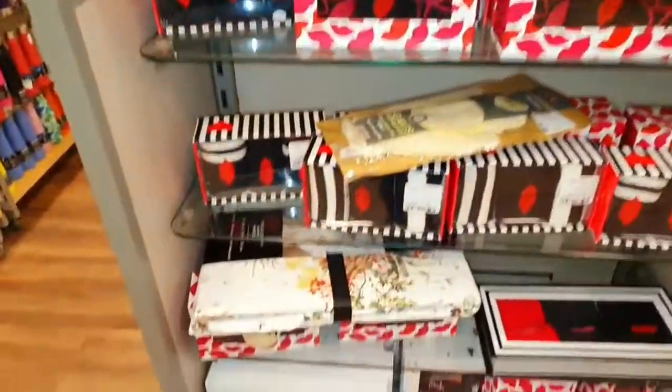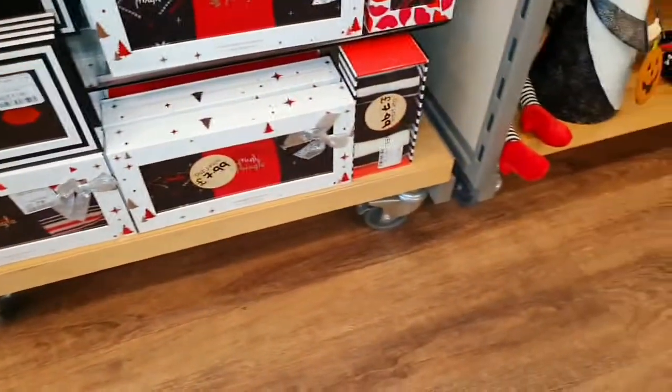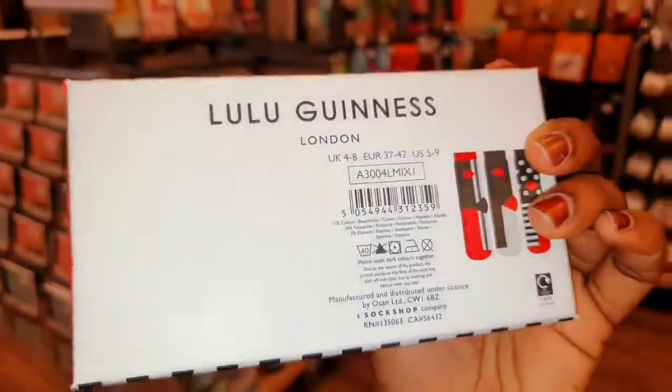So I thought this looked really cool as a gift idea, like a pack of socks. So there's 3-in-1, that's the Guinness ones and Pringles. I'm not quite sure what brand that one is, but yeah, I quite like that one. And it's only $7.99 for a pack of 3, which I thought were really cool.